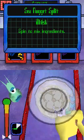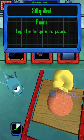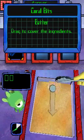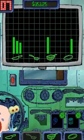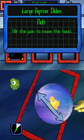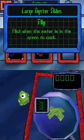This one can be tricky. Perfect! Must help Patrick! You almost had it! Let me! Yee-haw! Moving on! SpongeBob to the rescue! My station. SpongeBob to the rescue!